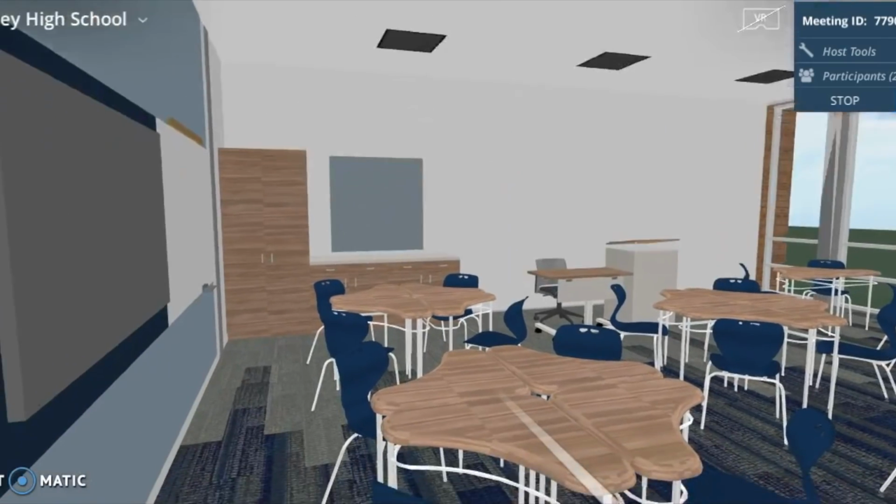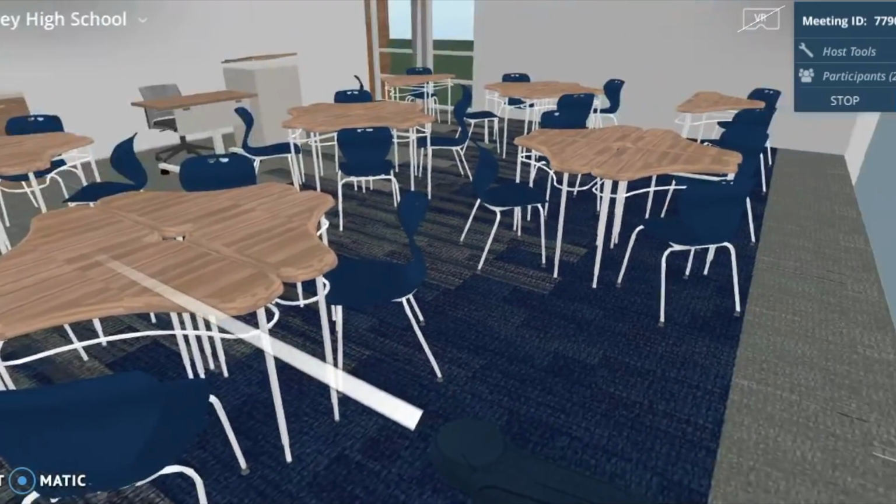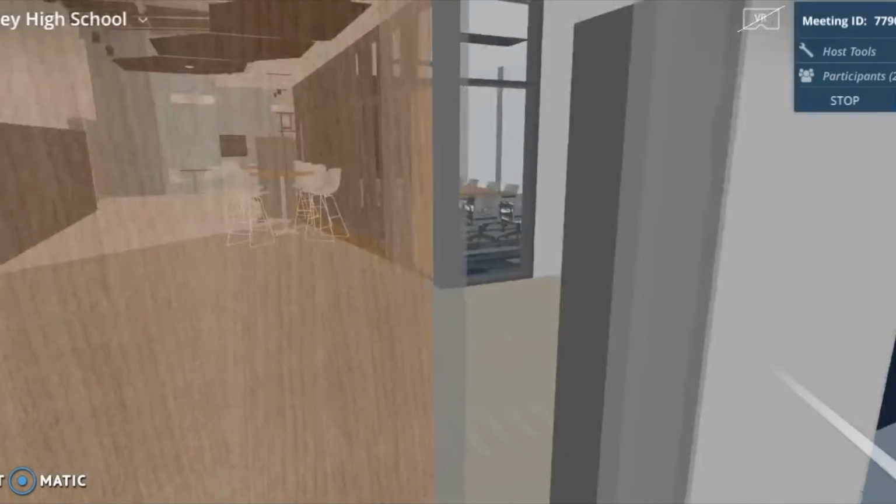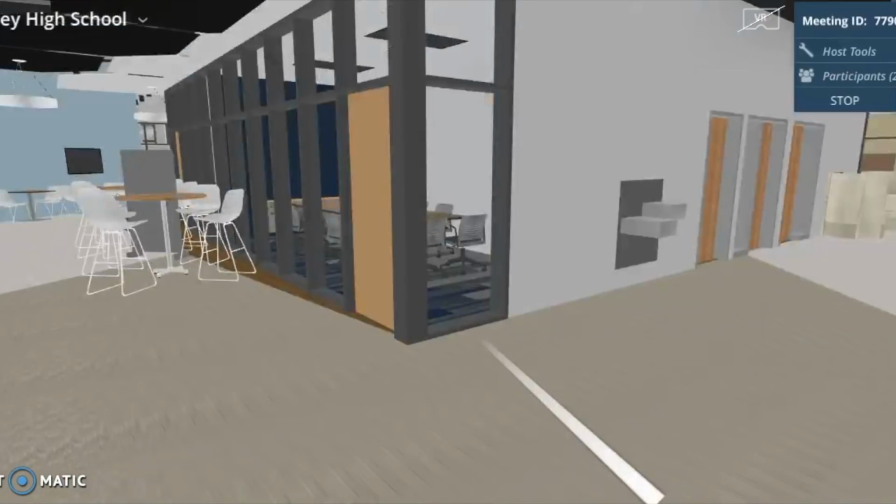Here's a sample classroom. You can see that there's carpeting in a lot of these classrooms that are going to be non-science related, and there is a view of what the furniture is going to be looking like.